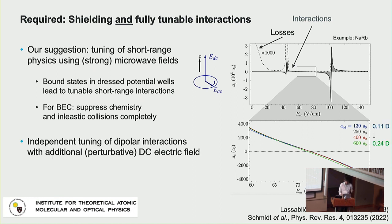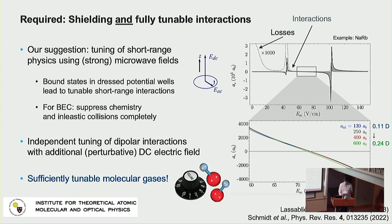And then you can add some perturbative DC field on top of this and easily tune to the values you require to explore the phase diagram. So this gives you sufficiently tunable molecular gases. I'm not saying this is the only way to do it, this is just one way to achieve this.